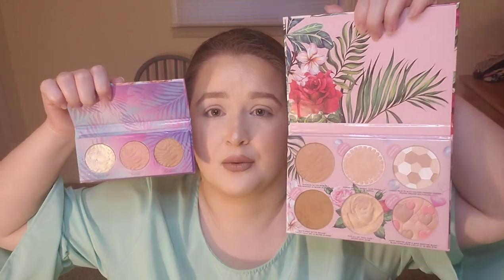These face palettes. This one I believe is $10. This one's like $15-ish. I think these are really pretty, and if you want to try Physician's Formula, I definitely would recommend these, because you get a lot of bang for your buck, and you can see what you like. If you like it, you can go out and get a single of one of these. But yeah, I think these are really good purchases if you want to try Physician's Formula.